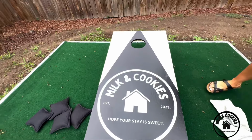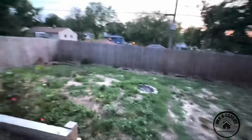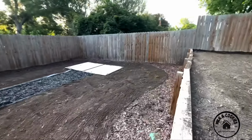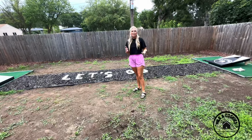This would be such a fun area. I can just see a lot of summer spent here and people just having such a good time. And then in the middle, it's black and white again, continuing on with the theme. It says, let's go. Before, there were a lot of weeds down here and they had kind of let the place go. So there was a lot of work done here, a lot of tilling of the grass, getting all the weeds out, and we are currently growing grass, which you'll see very, very soon. It's just going to be such a fun place to come hang out and enjoy the outdoors.